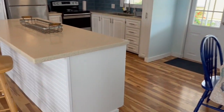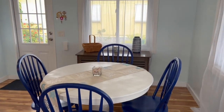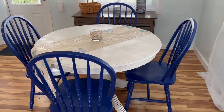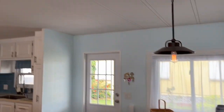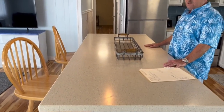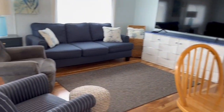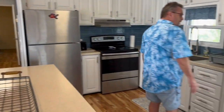Nice little dining room off this side as well. Dining set up there, wooden with the blue chairs to match. We got light blue, seafoam blue here is painted on the walls. Ceilings have been painted as well. Love the large bar here. We got bar stools. I saw another bar stool in the closet there, so there is a third one. Again, living room set, everything comes with it. Flooring's been done. We come over here to the kitchen area.